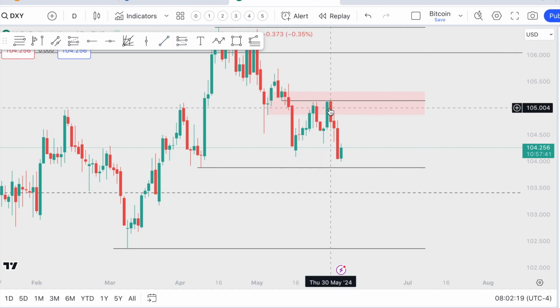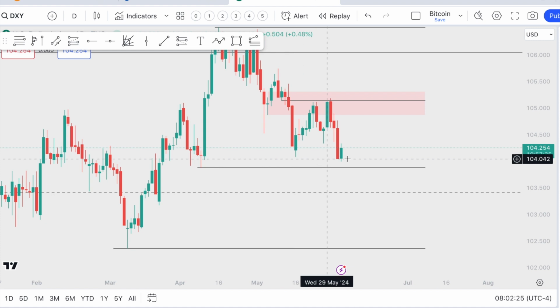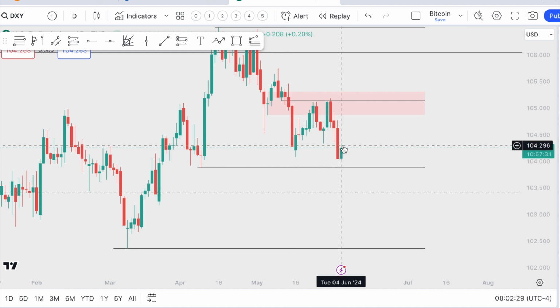Price pushed up late last week. We got rejected, and now we're pushing lower, right? And this was the low that we most recently swept. That was actually today to start the day, before pushing back up a little higher.